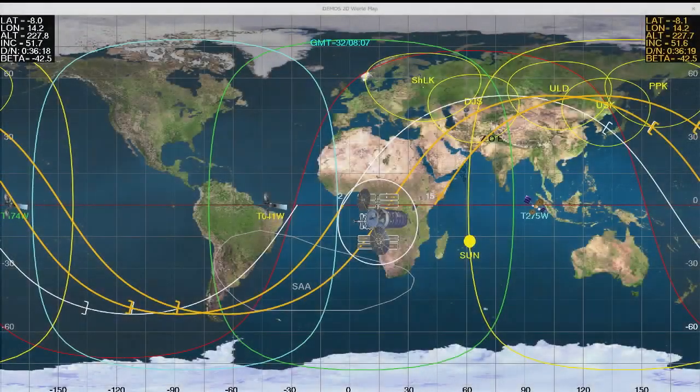The International Space Station is flying over the southern coast of Africa at the moment, and that is what you can see, sort of through the clouds, below the Cygnus cargo spacecraft. And there it is on your map.